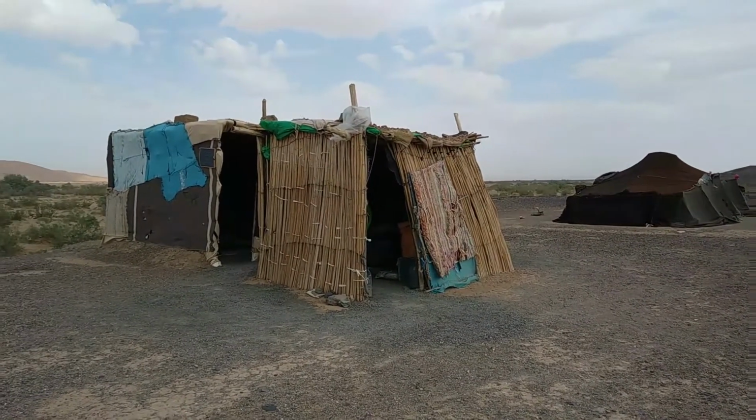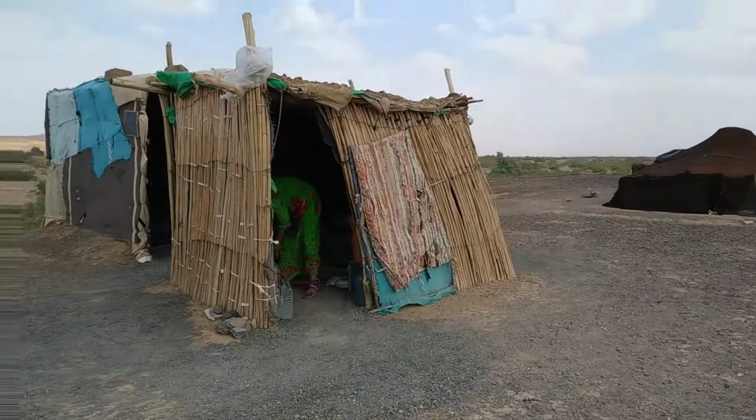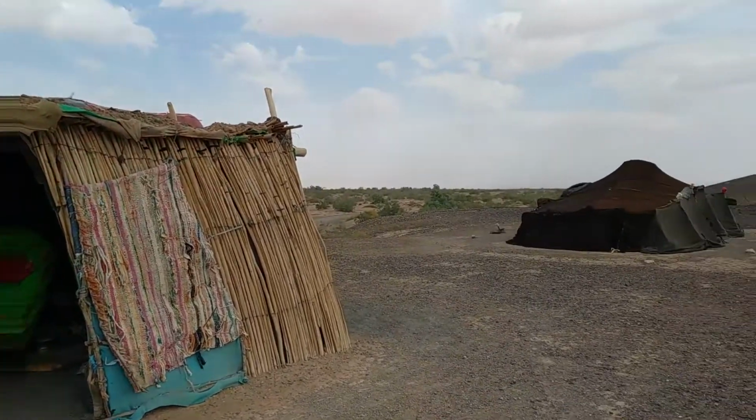So this nomad family actually lives in these tents. Each one has its different purpose. One serves as a bathroom, one serves as a kitchen, and you get the idea.